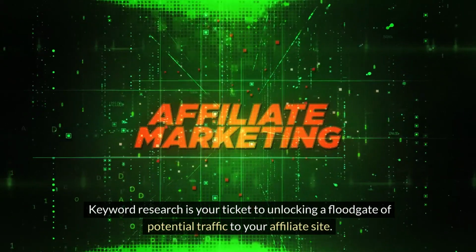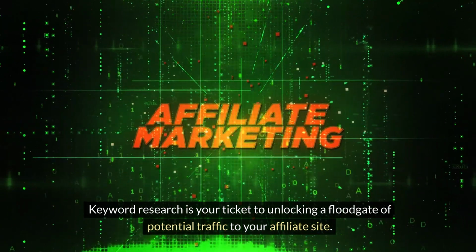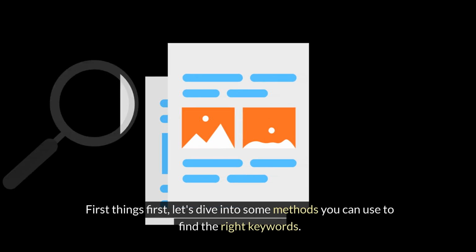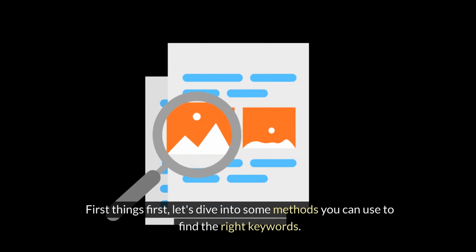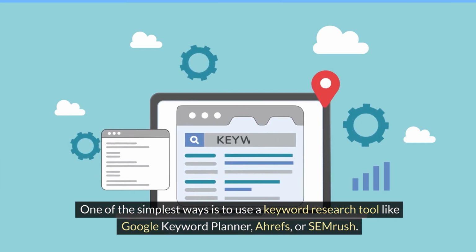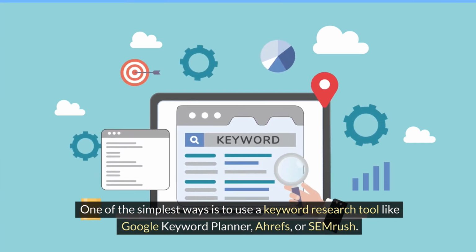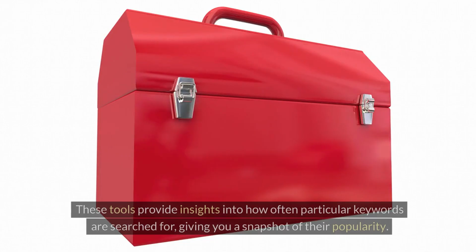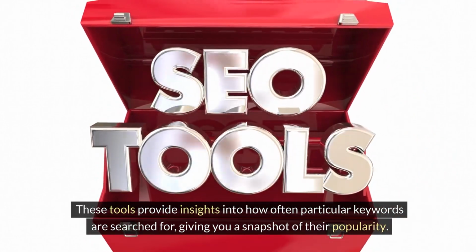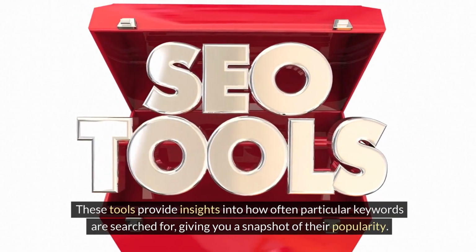Keyword research is your ticket to unlocking a floodgate of potential traffic to your affiliate site. First things first, let's dive into some methods you can use to find the right keywords. One of the simplest ways is to use a keyword research tool like Google Keyword Planner, Ahrefs, or SEMrush. These tools provide insights into how often particular keywords are searched for, giving you a snapshot of their popularity.